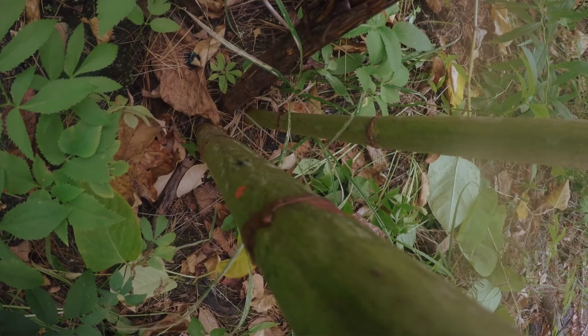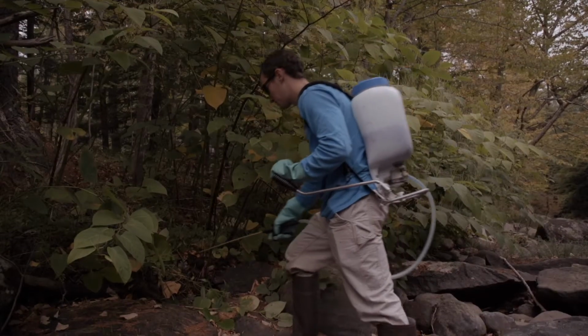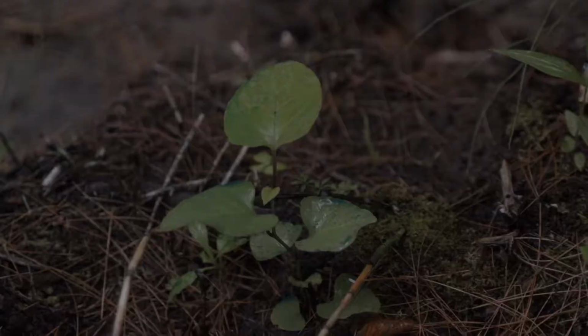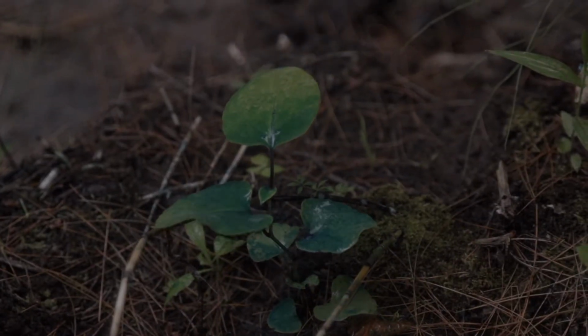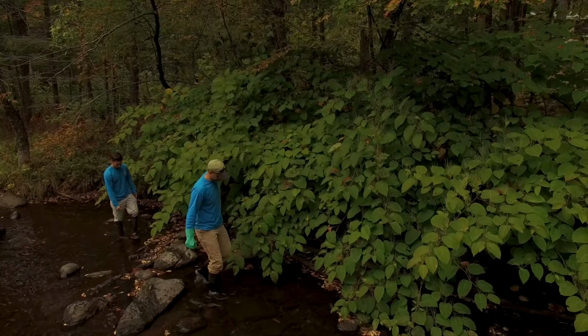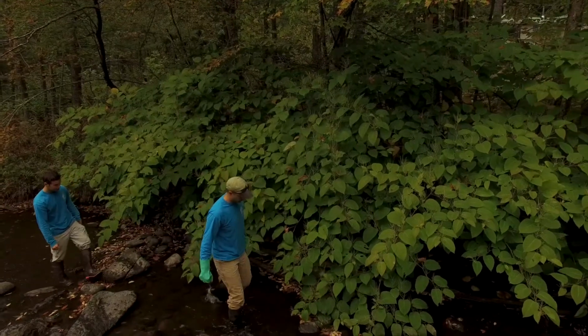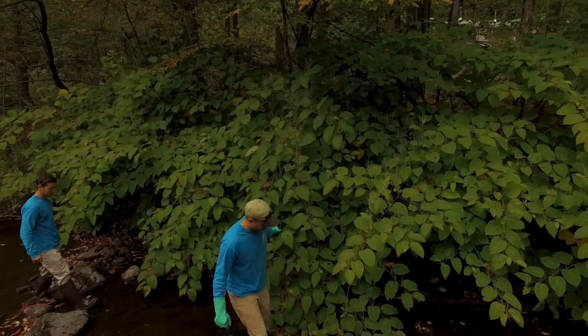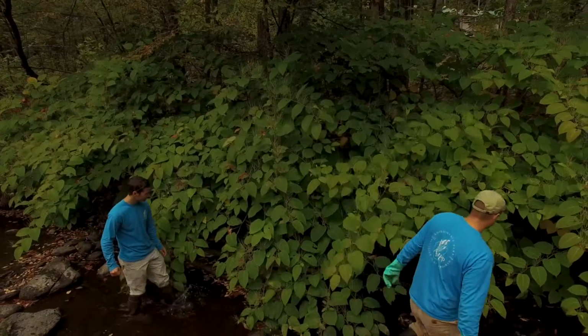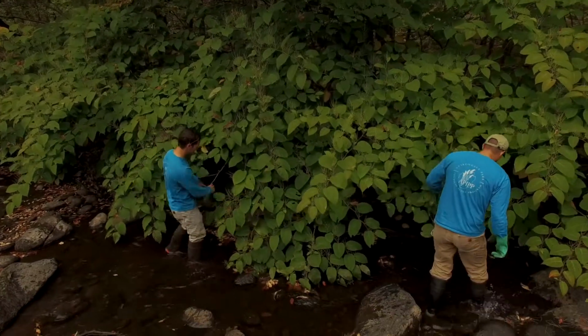Once we've been able to stem inject all the canes that are large enough to, we have to go back and conduct a foliar spray of the ones that are just too small to inject. So we just go back in with a backpack sprayer or a pump sprayer, selectively treat each one of those small plants. It's really important to remember that if it's growing in an aquatic setting along a river or something, you really need to be a certified pesticide applicator to conduct those applications. If it's growing on your own property in an upland setting, you can do treatments on your own, but it's always good to contact a professional and get their guidance.